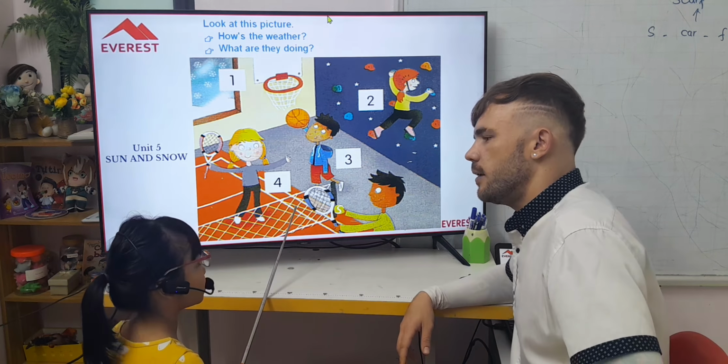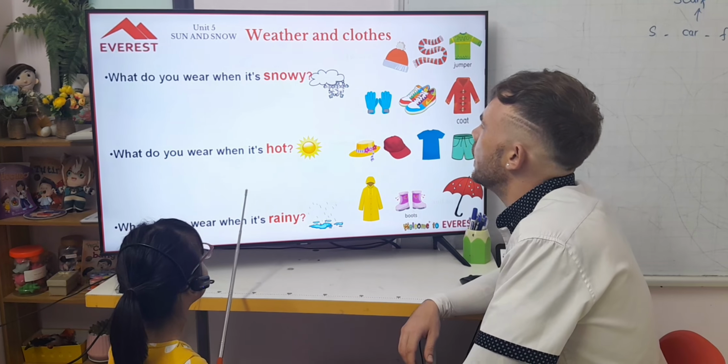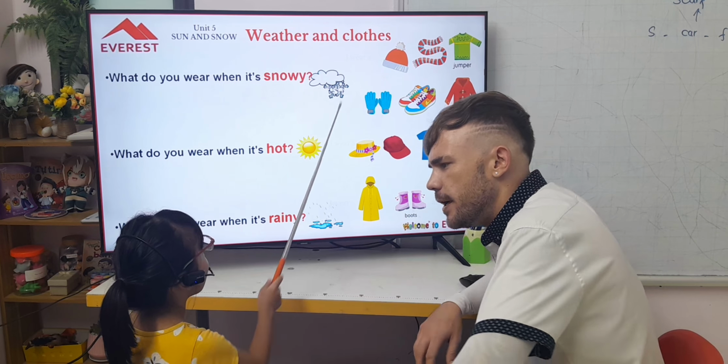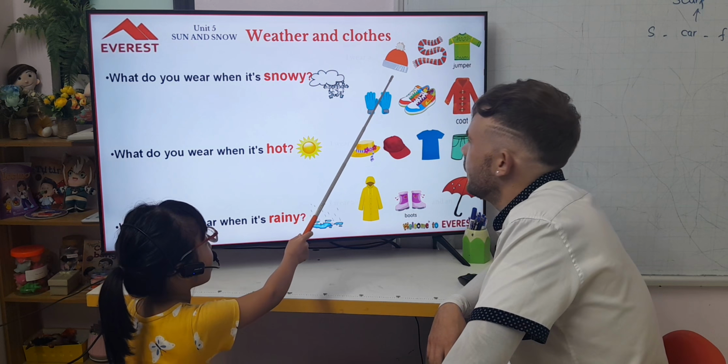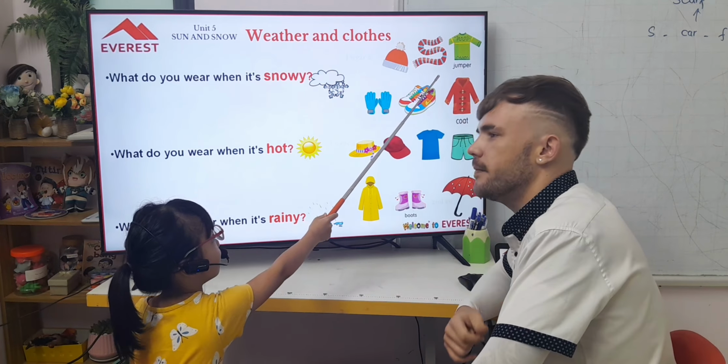Now let's talk about our clothing, right? What do you wear when it is snowy? I will have a scarf, a jumper, gloves, shoes, and coat. A coat, okay. And what do you wear if it's hot? I wear a hat, a t-shirt, and skirt. Good, because you're a girl, right? Good job.